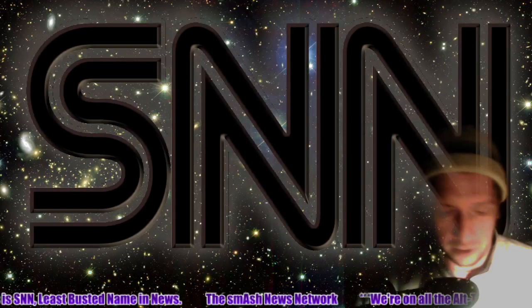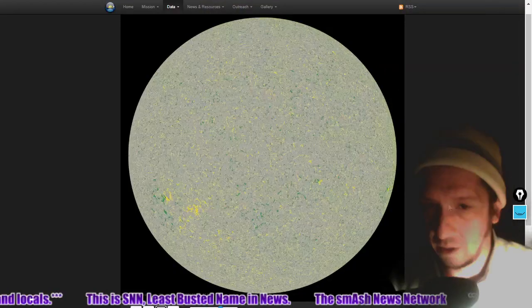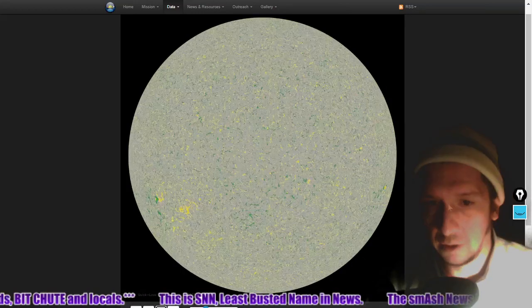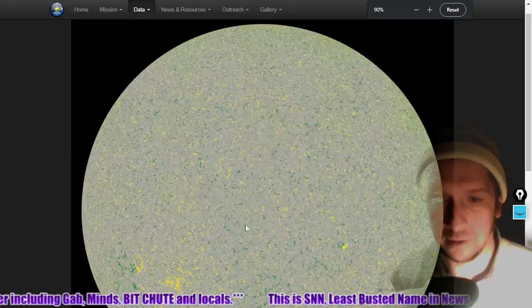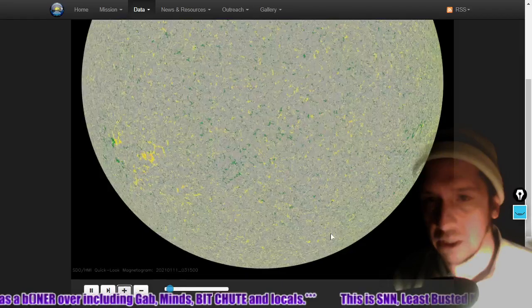We see 0 sunspots. We're starting things out looking at the sun in colorized magnetogram. And it looks like those areas of magnetic organization have actually degraded in the southeast.